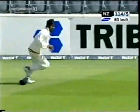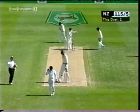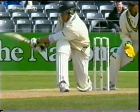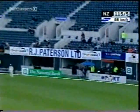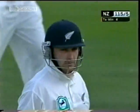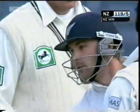Now they'll be pushing for a second. Coming back for it, no. Now just a boundary away for New Zealand. And there's a man on strike now who deals in boundaries. There he goes, that's it, New Zealand have won. And as I mentioned, a batsman who deals in boundaries finishes it with a boundary. Brendan McCullum putting Murali over the top. So victory to New Zealand by 5 wickets with 2 days to spare.